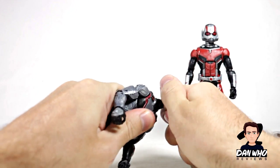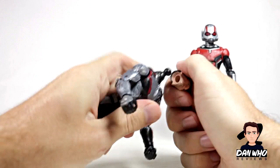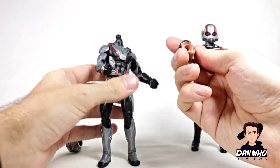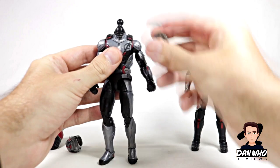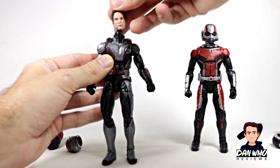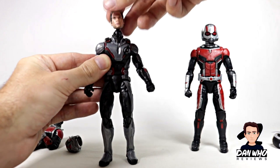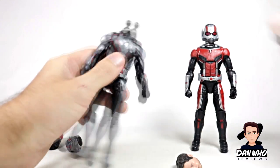And this one doesn't seem to want to plug on there straight away, frustratingly. So this one's definitely going to need some modding. You're going to have to Dremel out that hole, annoyingly. But I think this Paul Rudd head would have fit better on this particular body. But still, now we know.